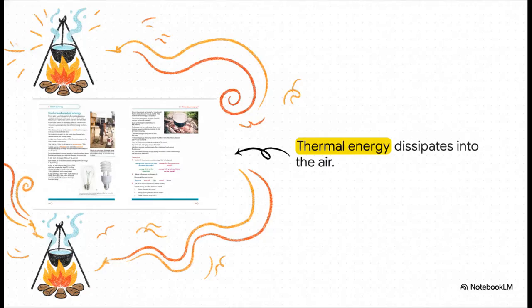Think about a classic campfire. You've got a pot of water boiling over the flames. The burning wood is changing chemical energy into thermal energy. And sure, some of that is wonderfully useful. It's heating the water, the rocks, and the pot. But what about the steam? A massive chunk of that thermal energy is just escaping directly into the air. Plus, the fire's throwing off light. All that escaping heat and light represents energy that is dissipating right before our eyes.